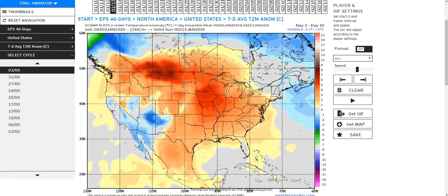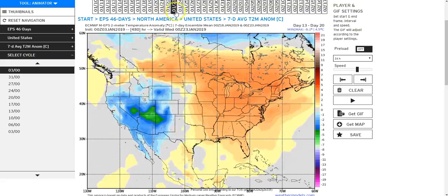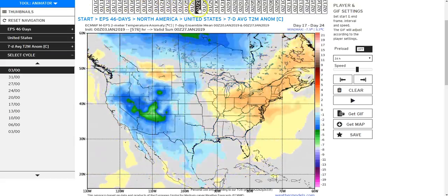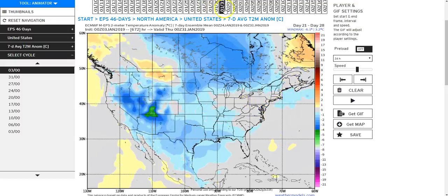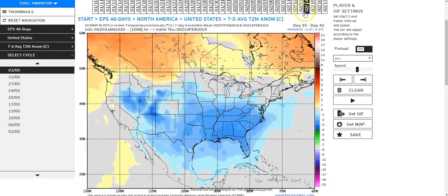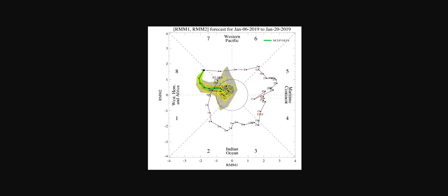But with all that said, if you take a look at what the Euro Weeklies are suggesting as far as temperature anomalies, we look at these in 7-day chunks here. We're going to stay fairly mild for most of January here, and then there are some hints as you get later on in January. The pattern starts to change a little bit, and as you go into February, then the cold starts to come back possibly in a bigger way. So it's something that we're just going to have to see. Certainly not a guarantee here by any means, but it certainly is possible.